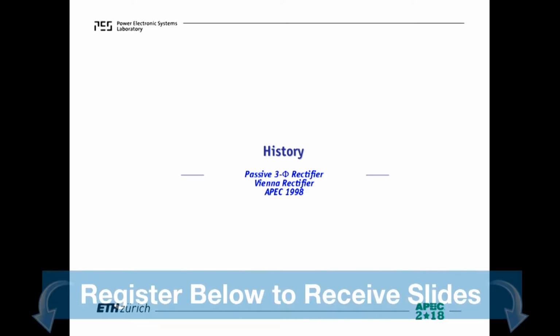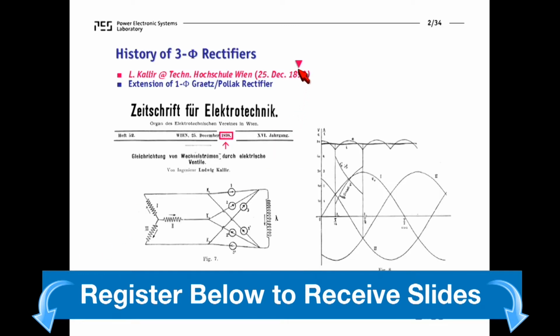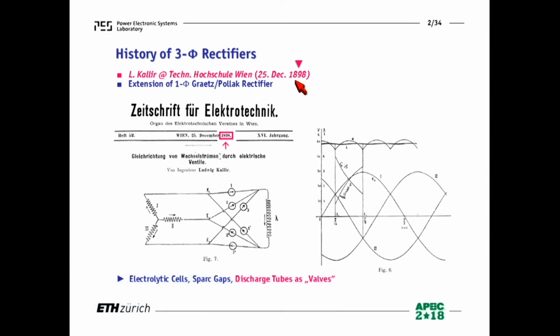So history, passive three-phase rectifiers, how did those originate, and then the Vienna Rectifier, and then APEC 1998 here. So you can see here, this is the important date. It's 1898, so 120 years ago, roughly. And Vienna seems to be a good place for rectifiers, because this was published in a journal, which was a weekly journal at this time in Vienna. And you can see here the topology of this passive three-phase rectifier.